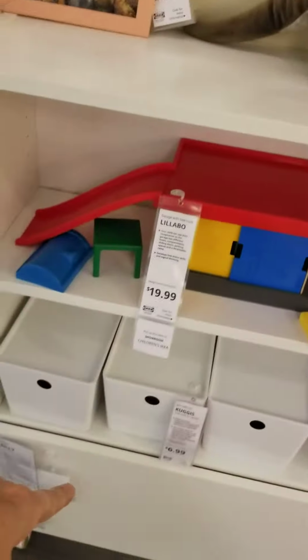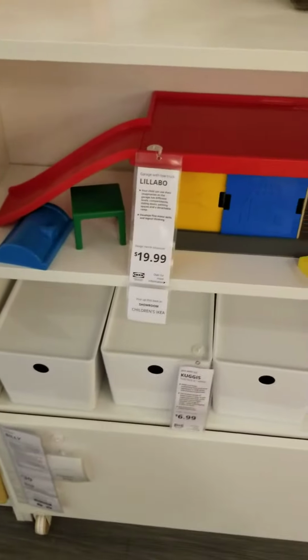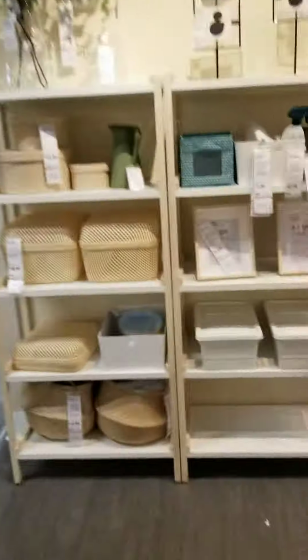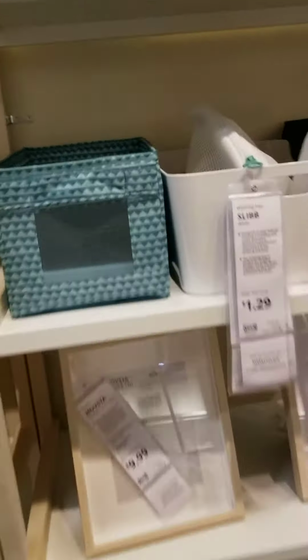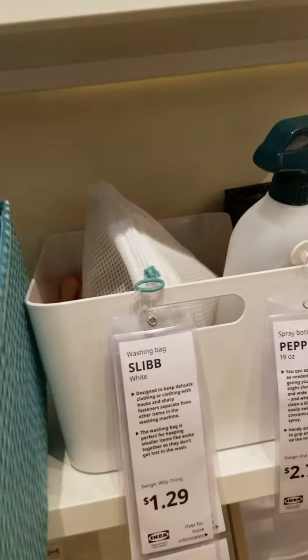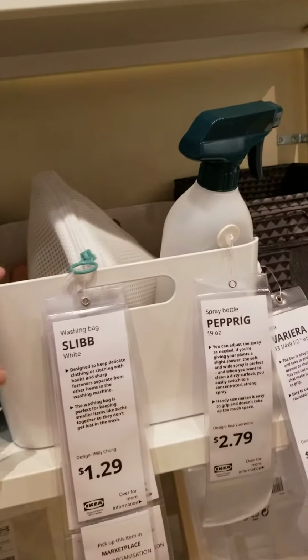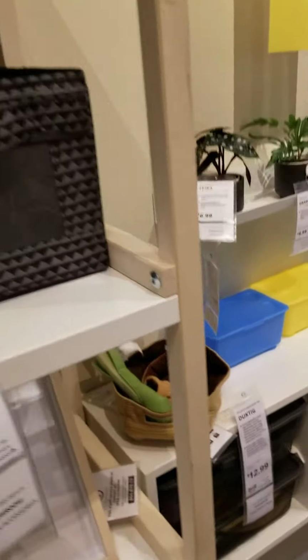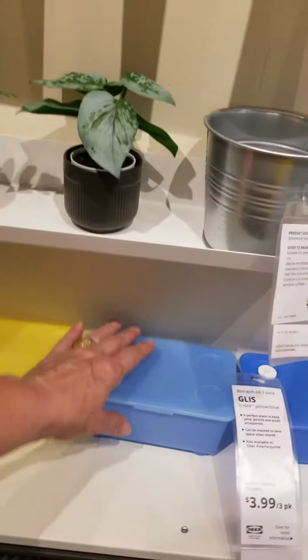Cute room. Look in all the room. Oh, here they are, $6.99. Oh, this is cute. Oh, we have these. These are cool colors.